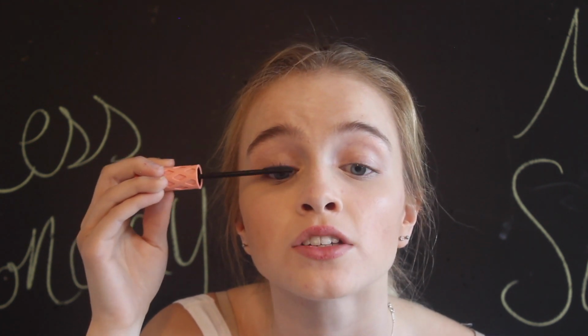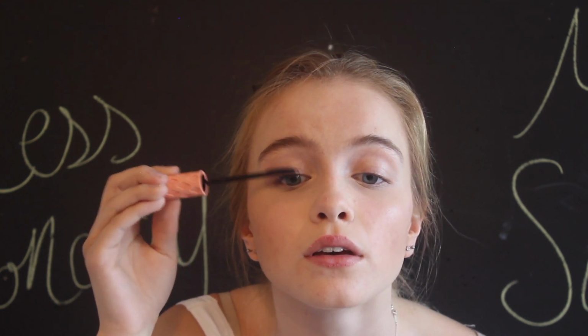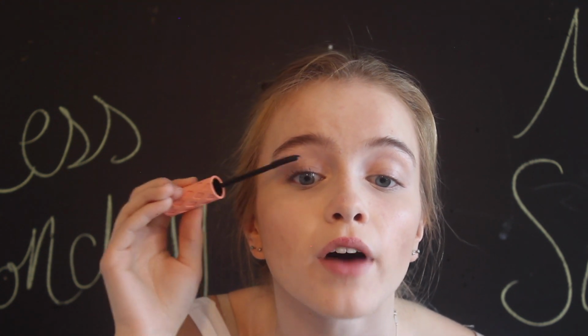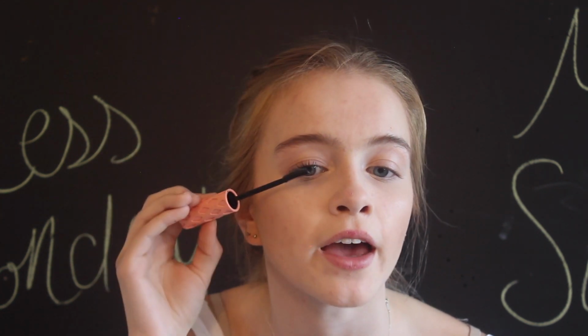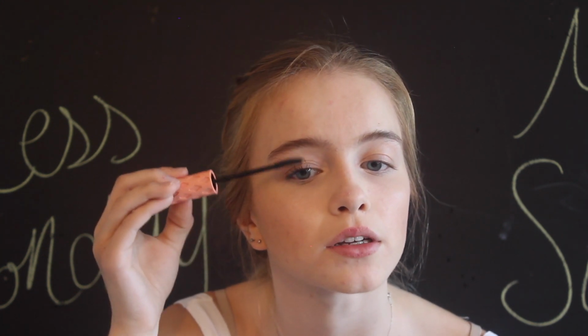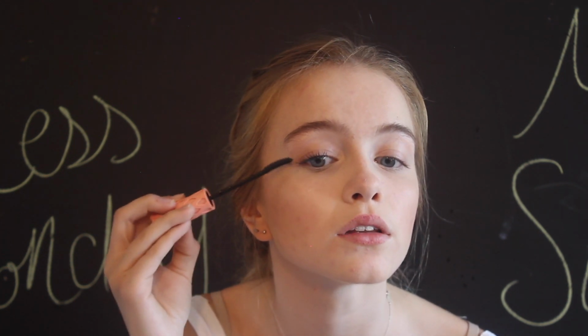And I'm just gonna brush my eyelashes. I take my time doing my eyelashes. I think it really makes a difference when it comes to the final result. I start by wiggling at the bottom of my lashes and then I kind of just fluff them up at the top. You want to make sure to get the ends. That's going to make your lashes look really long, that product, the end of your lashes. And then I make sure to get the corners of my eye.